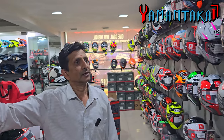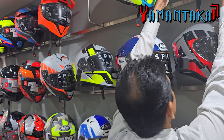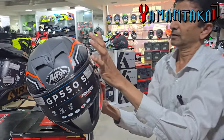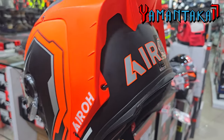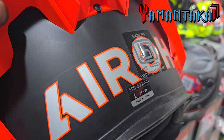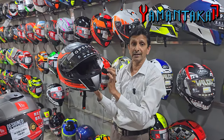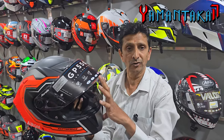And what other models do we have in Aero next? One is the GP series. GP series, yes, GP 550. This is again a track helmet, with the same construction. 1450 grams. And this is all without the internal visor, because this helmet is used on the tracks and all. So it doesn't come with the internal visor.